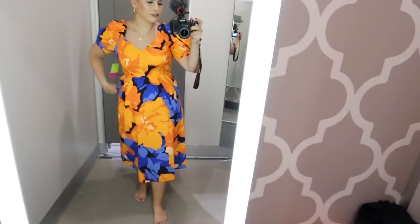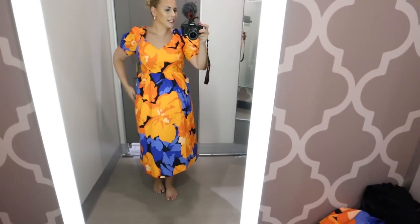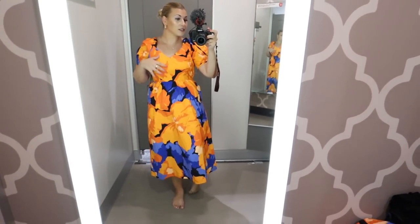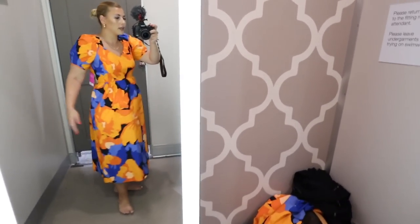I just had to wrestle this dress on, but it was worth it to show you guys because it's so pretty. The pattern is so nice. I feel like this would be such a pretty wedding dress for a late summer, like August wedding. The back is also so beautiful. It's open in the back.